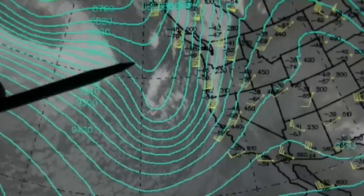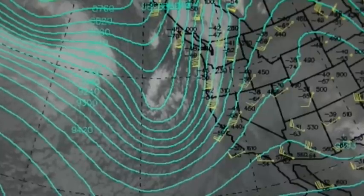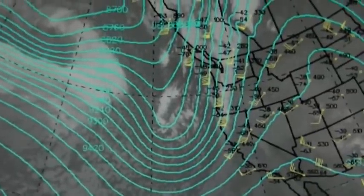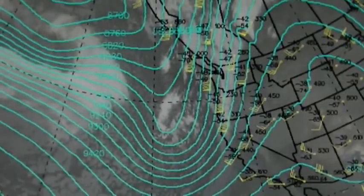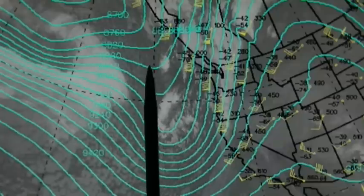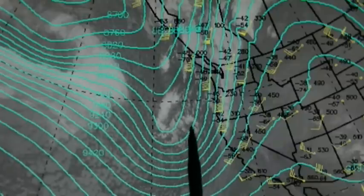Now the odd thing was, they never updated this map all day long. This is 1200 Zulu, and normally they'll put out an 18 Zulu map, which is about, you know, early afternoon. They never did that today. There was 0 updates on this jet stream map. In other words, there was something here that they wanted to hide, so they never put out a midday map.